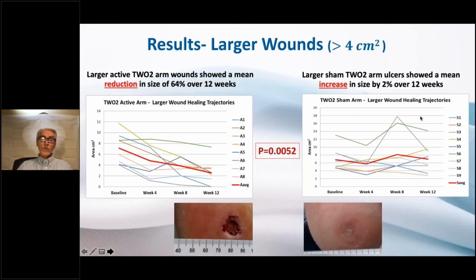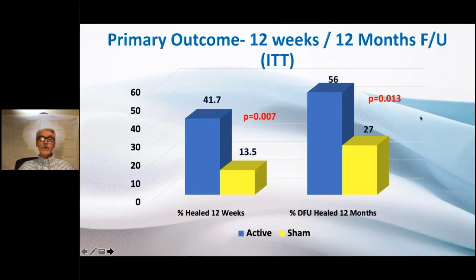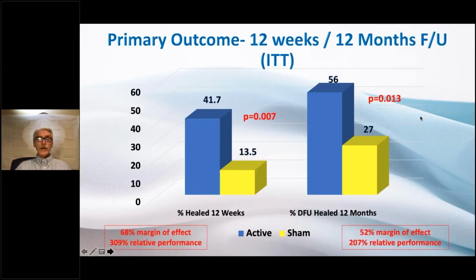Remember, we included wounds, or inclusion criteria were greater than or equal to 1 centimeter up to 20 centimeters squared. But this is just for the larger groups. So the entire group, we saw positive results, and even in the larger group, even if they didn't heal at 12 weeks, we saw a significant reduction in size. Very, very strong evidence.